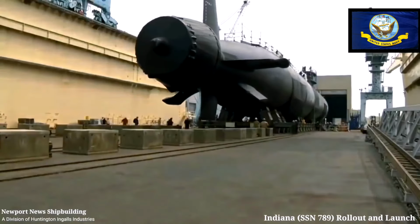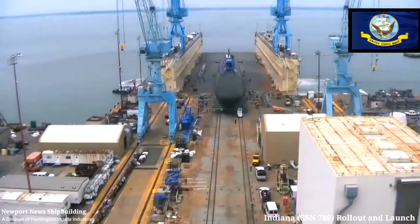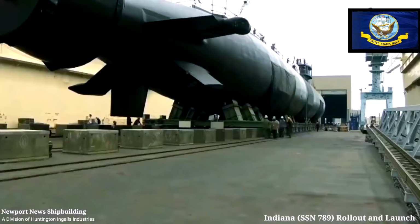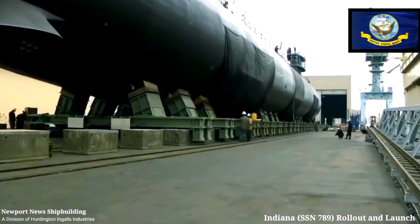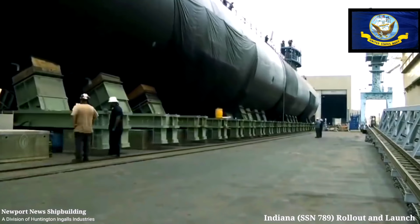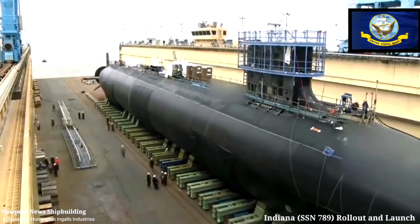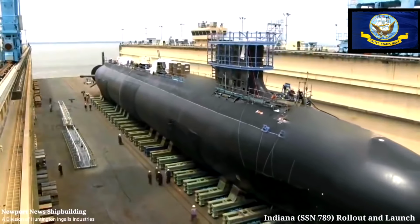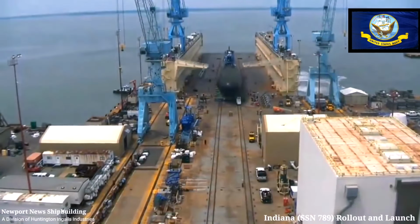The construction of the Indiana SSN 789 submarine was divided into several phases. The first phase involved the fabrication of the submarine's hull, which was made of steel and designed to withstand extreme pressure at great depths. The hull was constructed using a process called modular construction, in which large sections of the hull were built separately and then joined together.